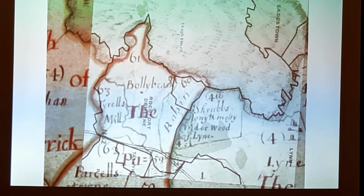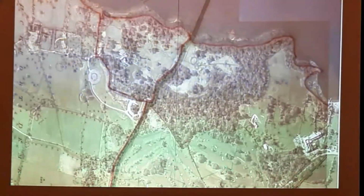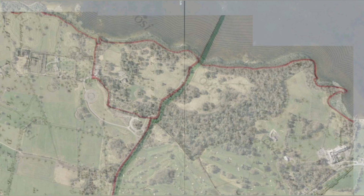You have this, just kind of following the landscape on this side. The Down Survey, turning things a little bit on its head, just to give a sense also of how important the lake is to the estate. This is the Ordnance Survey map of 1840 or so, and that's really the earliest record we have of the domain landscape other than the views.